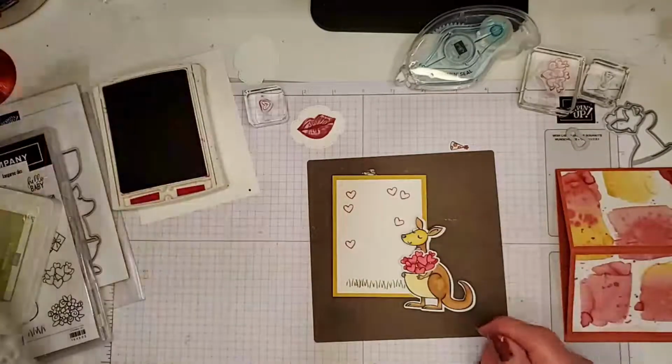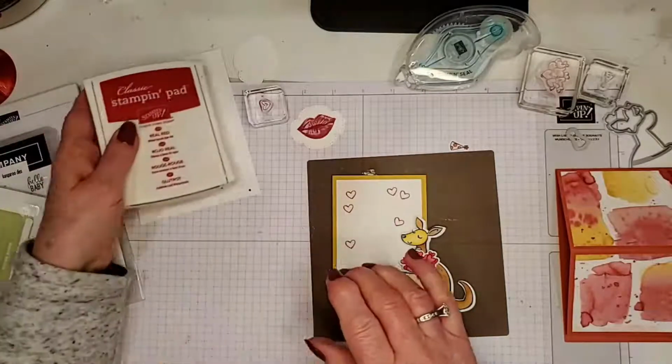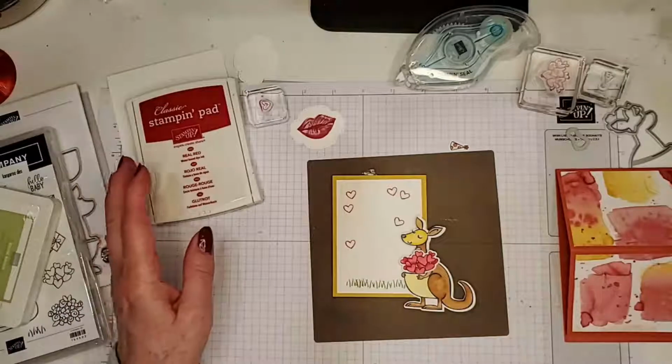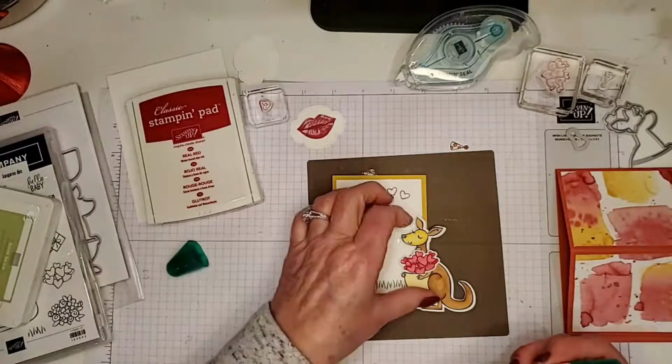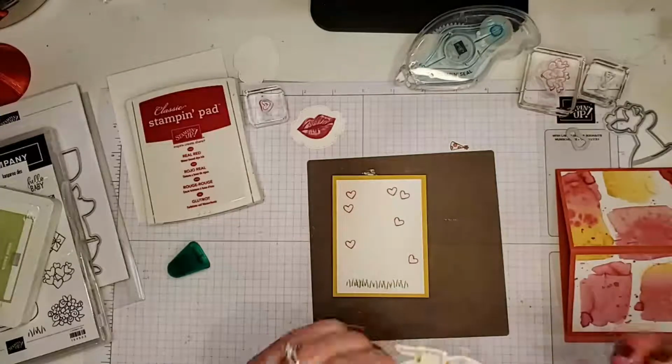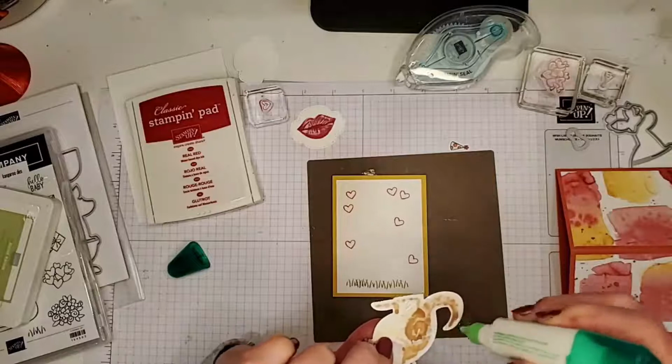Okay, so here we've got, I'm just going to grab my Tombow glue here, and we'll glue, just put a bit of glue on the back of this kangaroo.